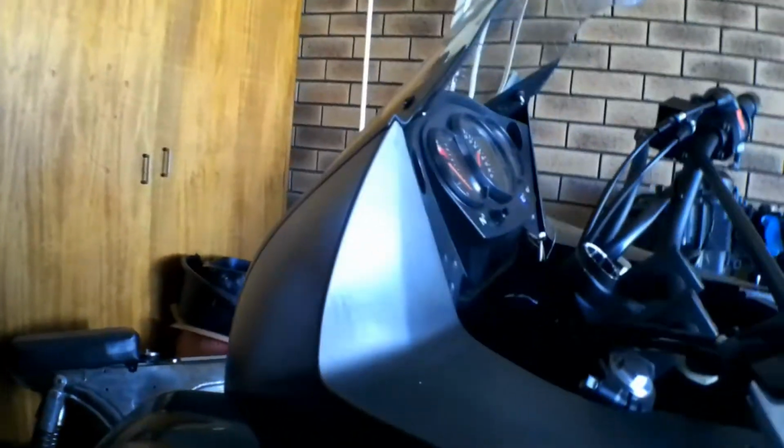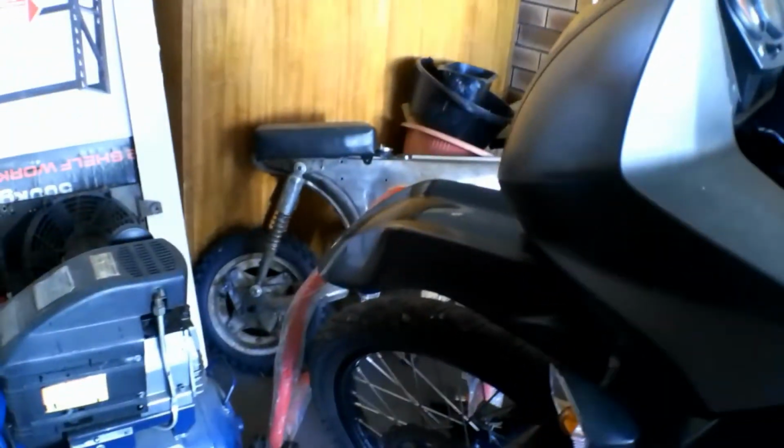What else is there missing? The crash bars on it are all gone. They've obviously removed the crash bars, so that was something that's gone. The front mudguard was actually dragging on the front wheel when I picked it up, but I just happened to have some bolts lying around, so I've stuck an M6 up there to hold it in place just while I was getting it off the trailer. But yeah, just all over it.